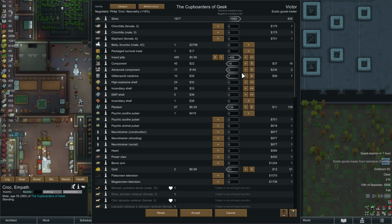2 advanced components, 7 Glitter World medicine to go with the 10 we've already got. So yeah, we can use that on really bad injuries. And 139 units of plasteel and a load of gold as well. That is a very good deal indeed. I am very happy with that.